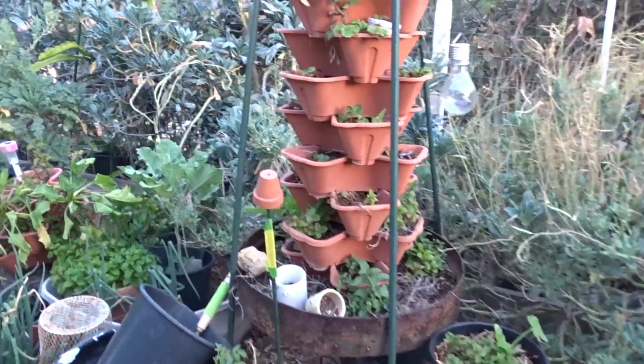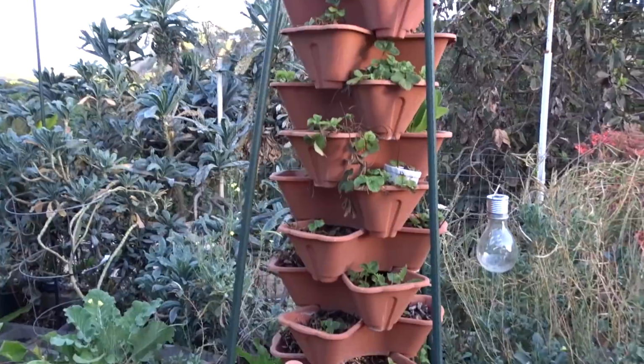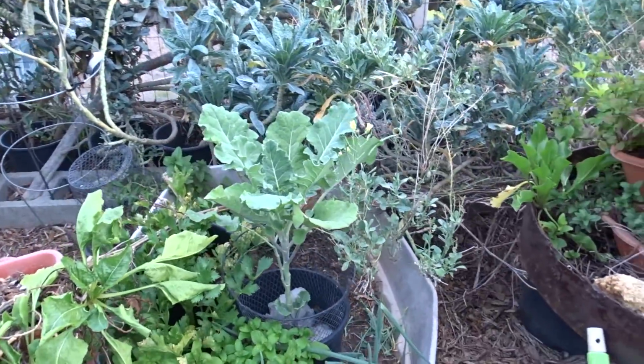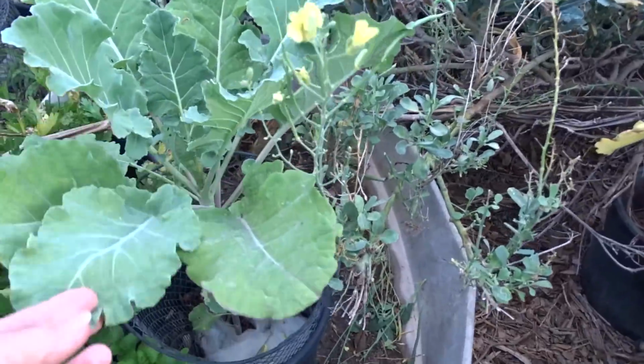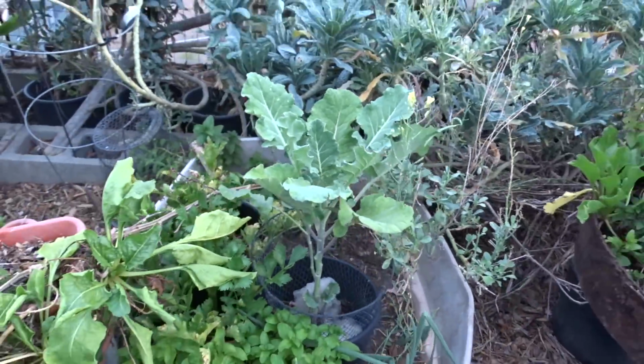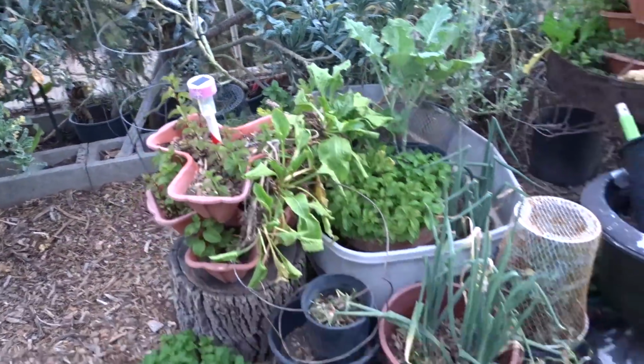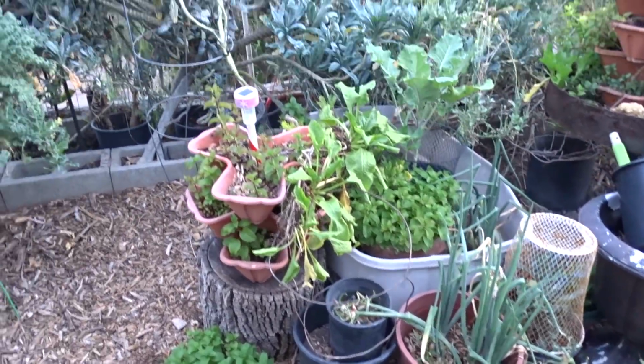Let's see what else I've got. The tower, I really haven't done anything yet. This is last year's strawberries. And there's my purple sprouting broccoli, and it's getting bigger and bigger, the plant. Hopefully I'll get some broccoli and I'll be able to see what it looks like. This is orange mint all over.